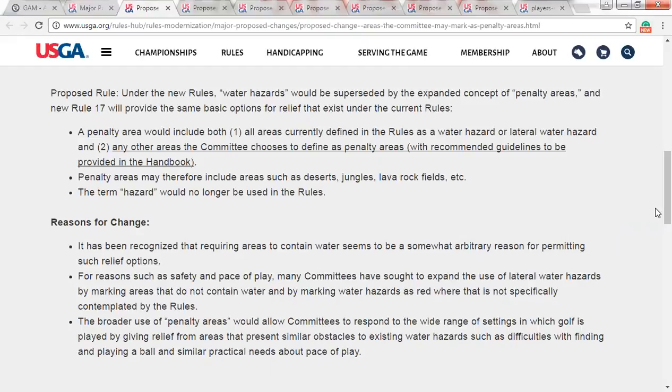And they did say heavily wooded areas, so all of our friendly red can now be marked as a penalty area. She still dropped it within sight. So a penalty area would include all areas currently defined in the rules as a water hazard or lateral water hazard, and any other areas the committee chooses to define as penalty areas, with recommended guidelines to be provided in the handbook, which is their new word for the decisions book. The penalty areas may therefore include areas such as deserts, jungles, lava rock fields, etc. The term hazard would no longer be used in the rules.